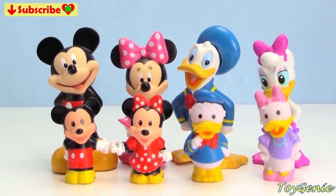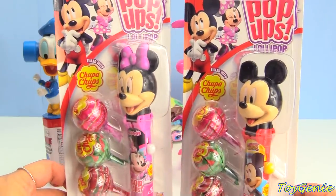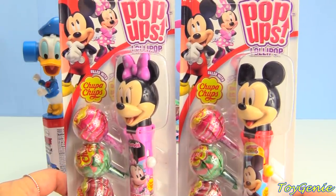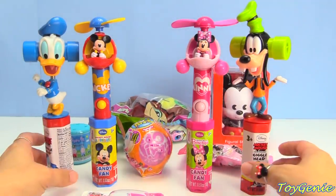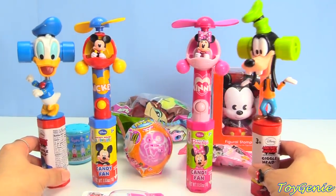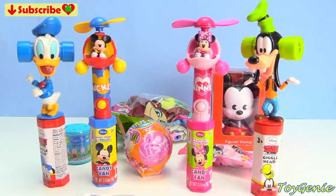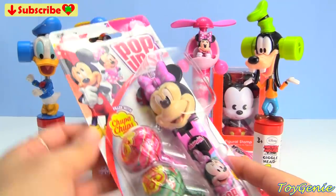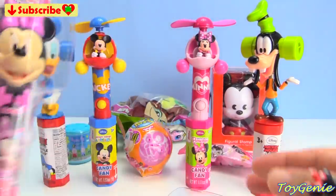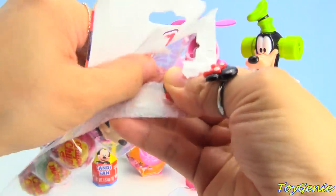Hey guys, today we have Mickey Mouse and Minnie Mouse Chupa Chups Lollipop Ups, super, super awesome, plus some of Mickey Mouse's Clubhouse friends as Giggleheads and candy fans. Super, super awesome. Let's start with Minnie Mouse as a lollipop up. Let's open this up.